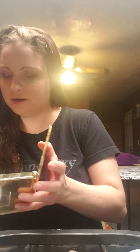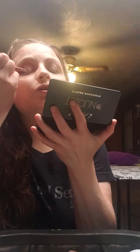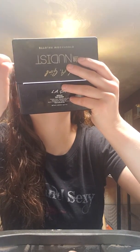I'm going to put down this shade right here from the LA palette. I haven't used it a ton. It's not as shimmery as some of the other ones, but I'm going to put this one down, and then I'm going to go over it with the Tarte shimmer one. It's called Funny Girl. So once I'm done with that, I'll go back in and do that. Like I said, I'm just making a real neutral look today.